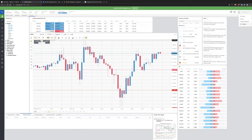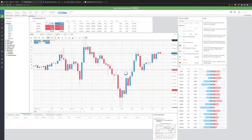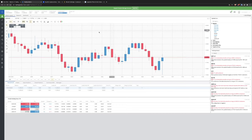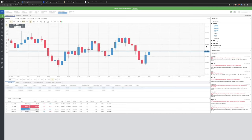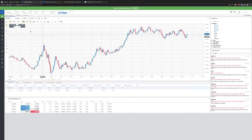But we can also go to reset layout. Make sure you want to restore, yes, reset. And that's the actual default. So obviously I've changed it in the past. We can change the size of stuff. It's beautiful. I have a 5K Revolution monitor, but it's beautiful quality.